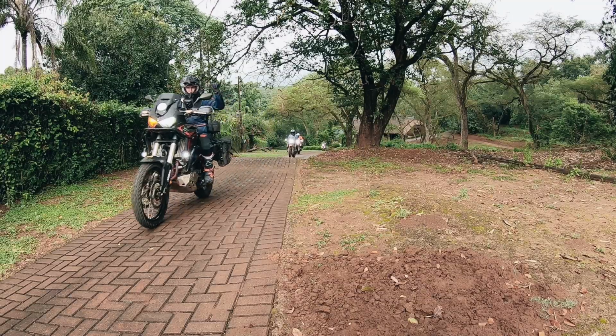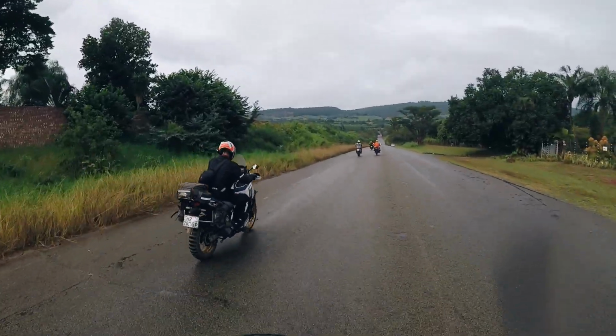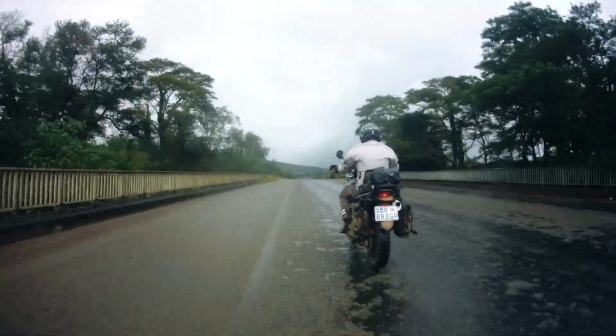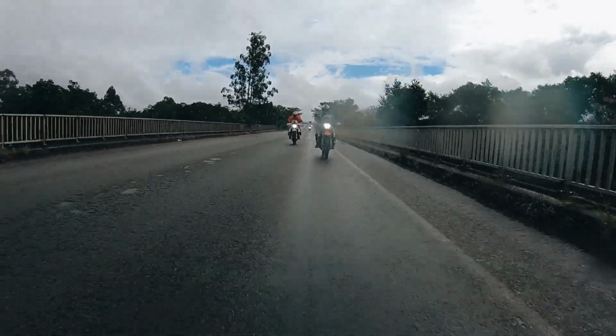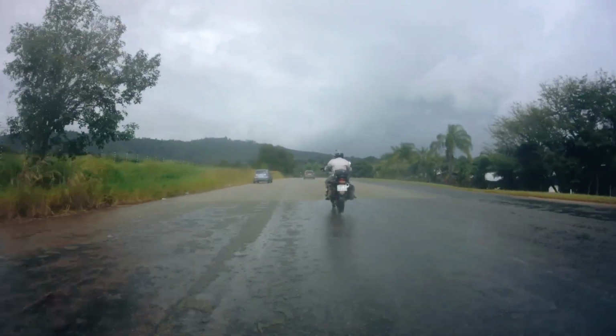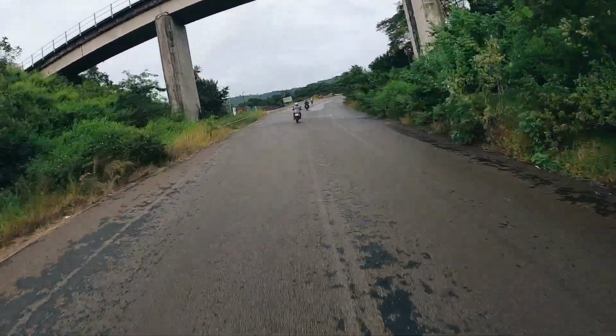Right, gentlemen, off we go. Today is going to be a bit of a test, I believe, if you look at the damp roads and the rain that we are leaving in. But I'm looking forward to it. Adrian, don't fall today, okay? I'll try not to, Pierre. Remember I said last night, we are lucky it didn't rain, but today we got the rain, so we'll see.